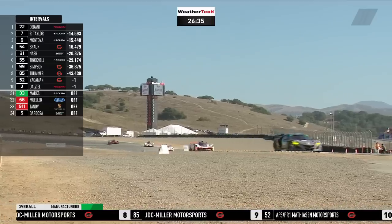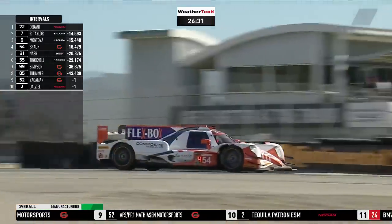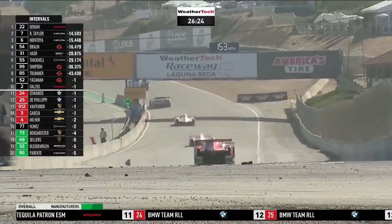I mean, yes, he's the race leader. And the rules over here are different to Europe. In Europe, you'd get the blue flags and you'd have to get out of the way. You don't have to get out of the way here.